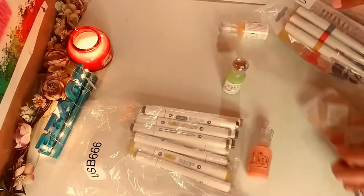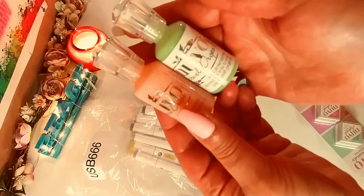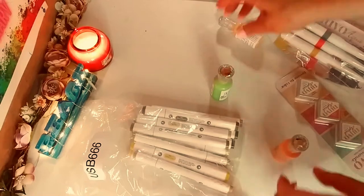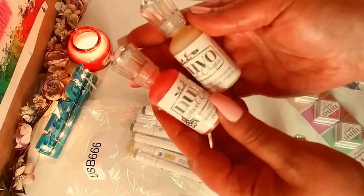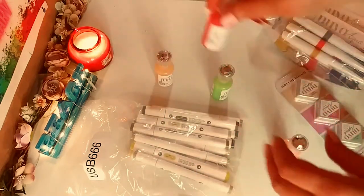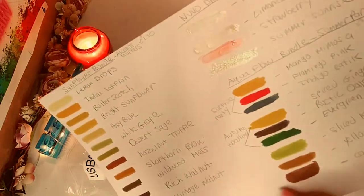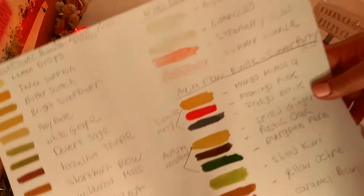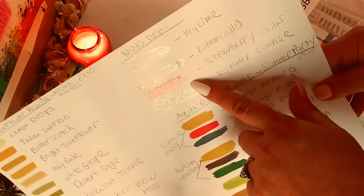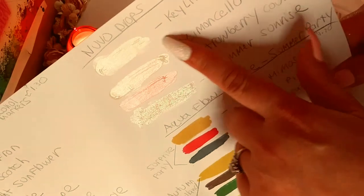All right, so let's do the drops first. So we have this beautiful, it's like a kiwi color, and that beautiful like orangey salmon, and then we have a strawberry color, and that's actually called sunset, I believe. So this is very, very pretty summer colors. I'm gonna show you how they swatched up there. One of them are glitter drops right there. Summer sunrise is glitter drops, and the rest are I believe, crystal drop, strawberry, key lime, and limoncello.